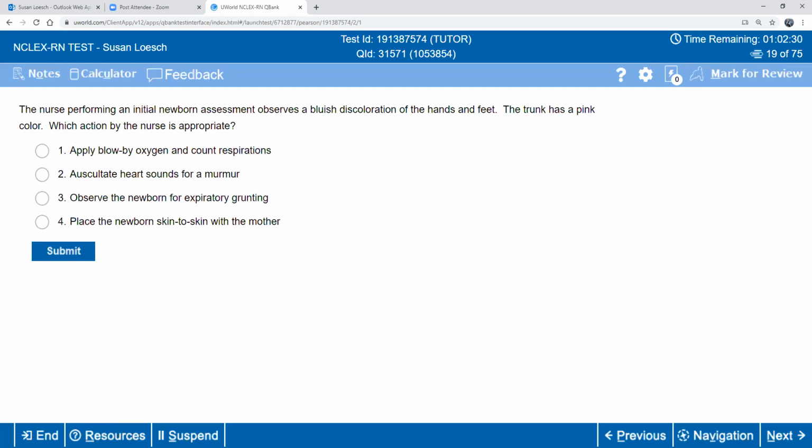Okay, so first thing you have to know is, is that a normal finding? Yes. Okay. Acrocyanosis, right? Yep. All right. How do we correct it? You place the newborn skin to skin with the mother. Kangaroo it. Yep.